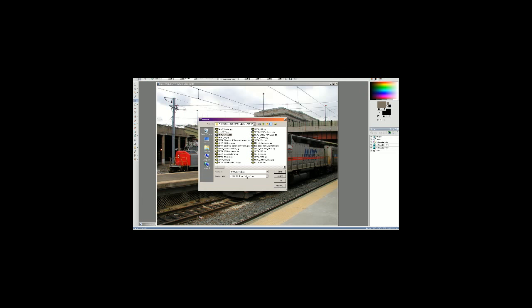So I can just call this whatever, since this isn't a replacement photo. I'll put the tag in there.